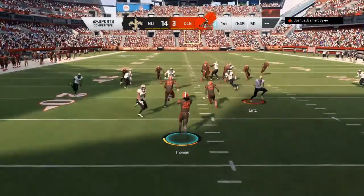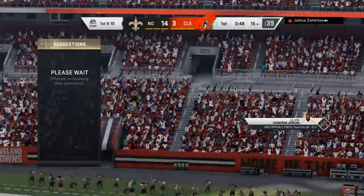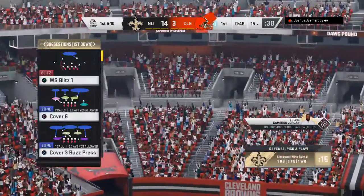This is taken at the 3. And he will make it back to the 15, and that's it. Good coverage there by the kick team.